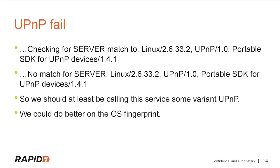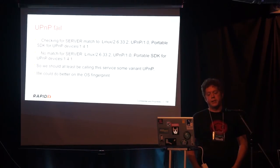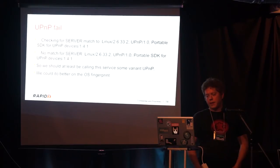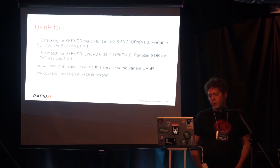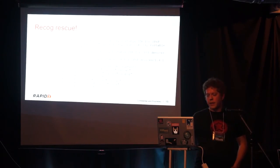Here's some more human-readable version of the Nexpose log file from that scan. So it's HTTP, which isn't strictly wrong. It's UPnP running over HTTP, but we can be a lot more accurate than this. So we've logged the fact that it's Linux 2.6 UPnP 1.0. We've got more information here, so it's not matching against what it found. At the very least, we should be able to call it UPnP instead of HTTP, right? And we could also do better on the OS fingerprint here. So yeah, again, not precise.